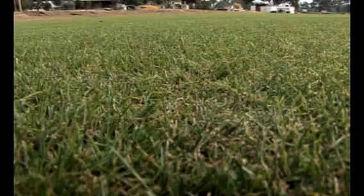We harvest various types of turf, anything from 1 square metre up to maxi rolls, which can be 1.2 wide by up to 20 metres long. Yeah, various types of cuts of turf.